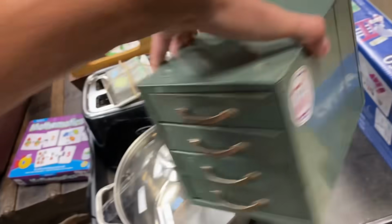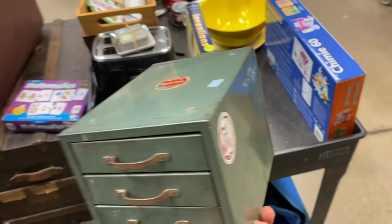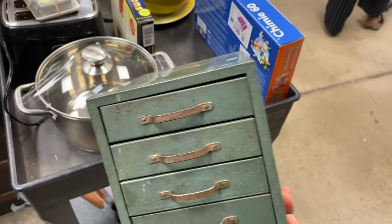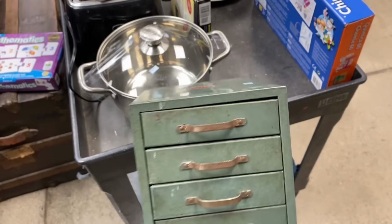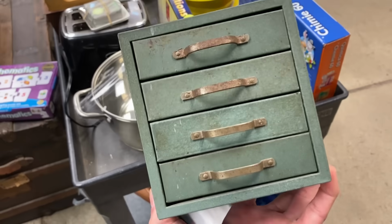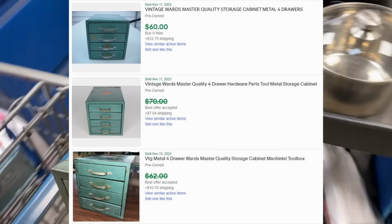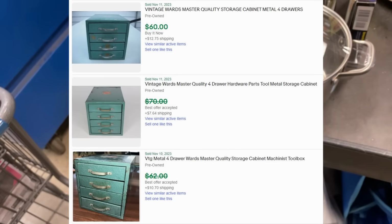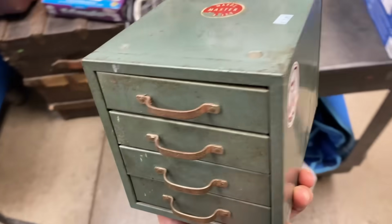Anyway, this little 4-drawer metal cabinet, let me look at the condition here. Looks pretty good. Worth between, depending on how I price it, but I think you guys know by now how I'm gonna price this. 70, 60, could be as low as 50, but if I can get 70 for this, assuming I didn't destroy it, which looks fine, well built, very vintage. I think I can get $60 to $70. I might shoot for 70 because that's what I do, but if you ever see these little fellas, grab them.